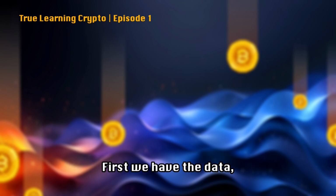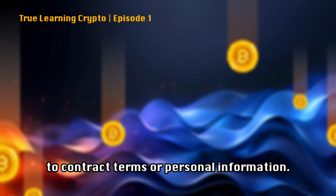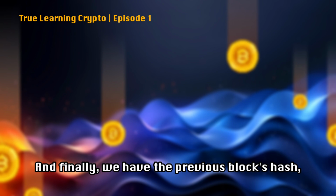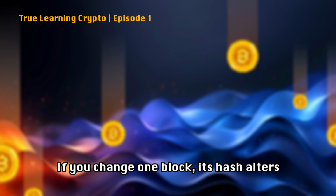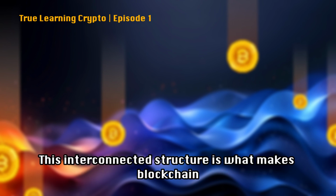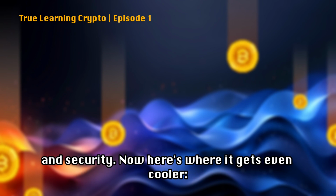First, we have the data, which can be anything from transaction details to contract terms or personal information. Then there's the hash, a unique identifier for the block, like a digital fingerprint. And finally, we have the previous block's hash, which connects the blocks, making the chain unbreakable. If you change one block, its hash alters, causing a ripple effect that breaks the chain's continuity. This interconnected structure is what makes blockchain a fortress of data integrity and security.